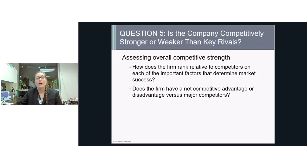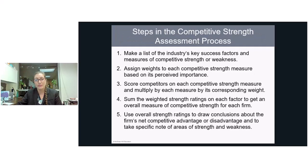Now, moving on to question 5. Is the company competitively stronger or weaker than their competition? So we need to assess our overall competitive strength. And here we'll ask 2 questions. How does the firm rank relative to competitors on important factors that determine market success? And does the firm have net competitive advantage or disadvantage relative to the competition?